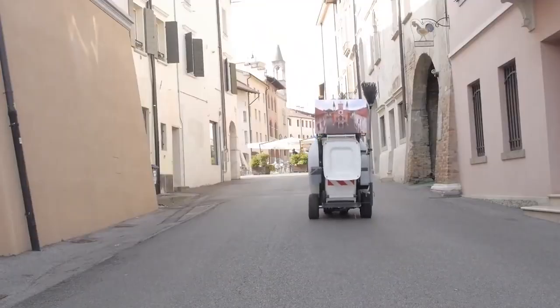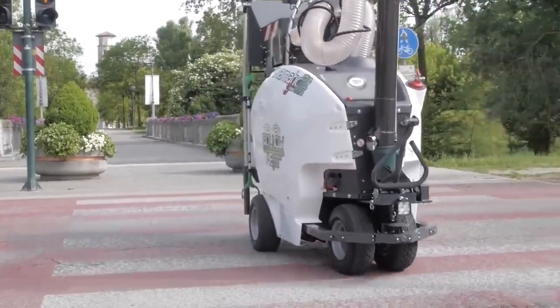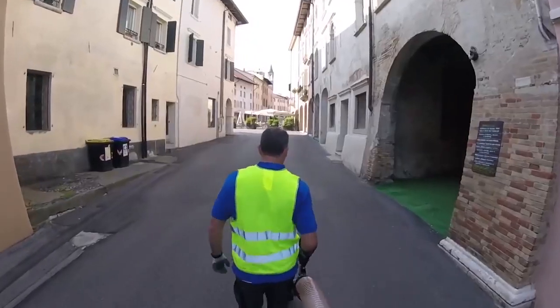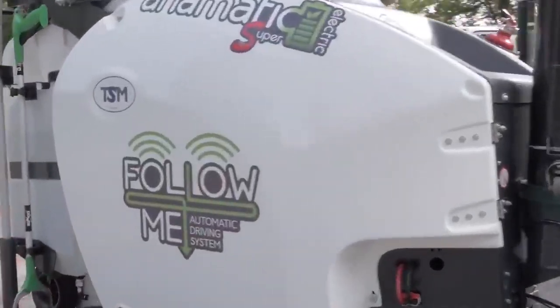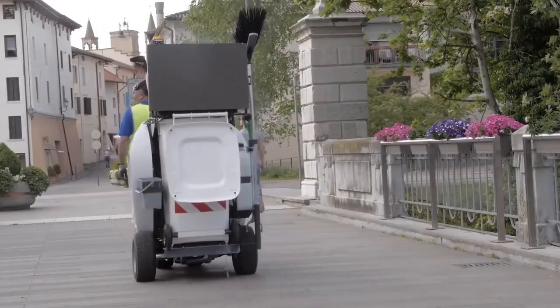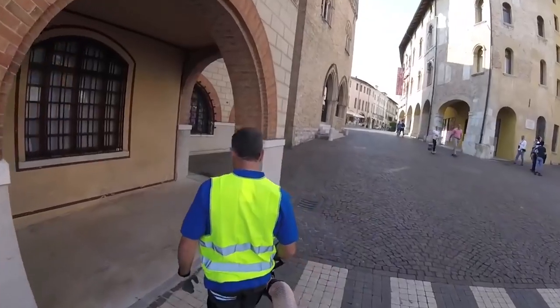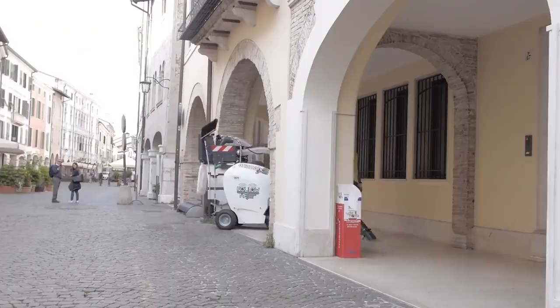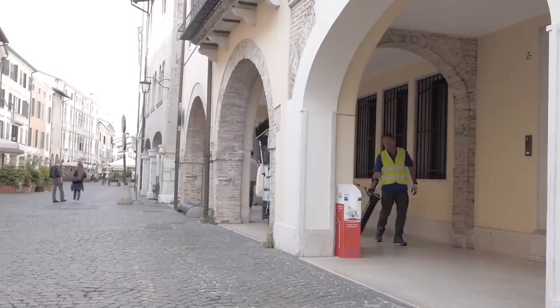It should be noted that the recognition system not only sees the operator, but also the people around it, which improves the safety of the device. If there's risk of collision, the machine just stops. The speed of the device is 6 km per hour. The continuous operating time doesn't exceed 10 hours. And the waste container has a capacity of 240 litres.